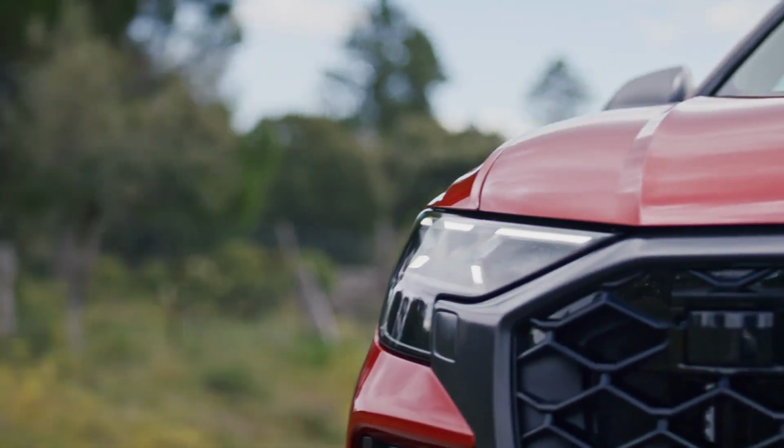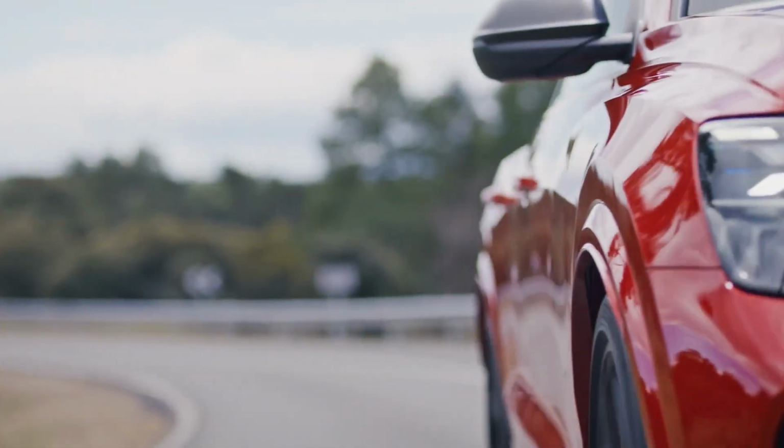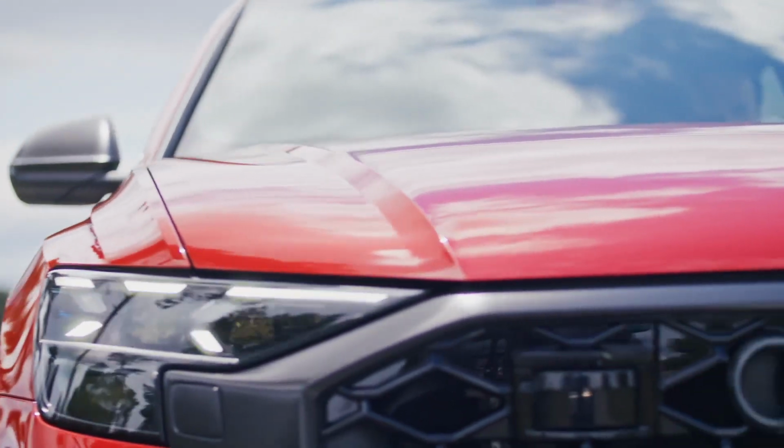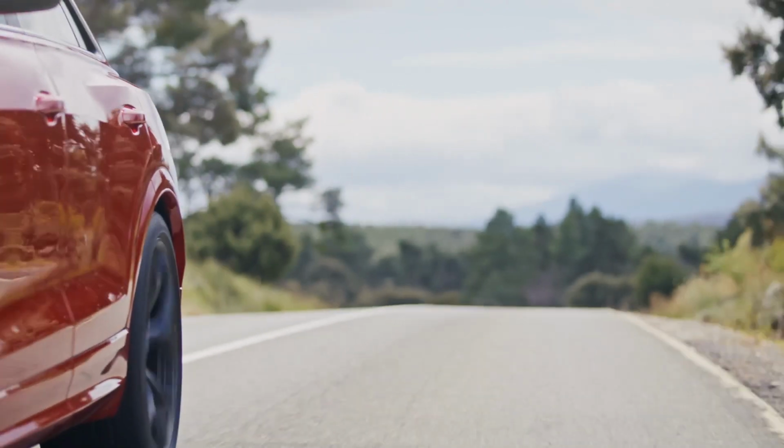Today, we're diving into the jaw-dropping numbers behind Audi Sport GmbH's latest powerhouses, the RSQ8 Performance and the updated RSQ8. These figures will blow your mind, so let's get right into it.